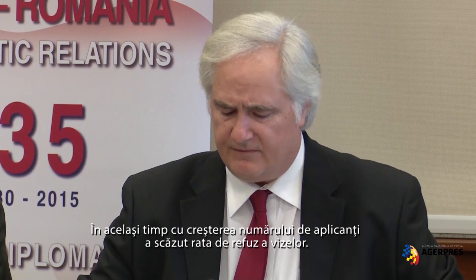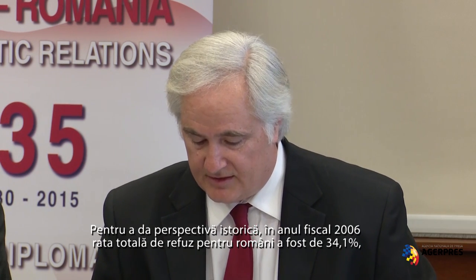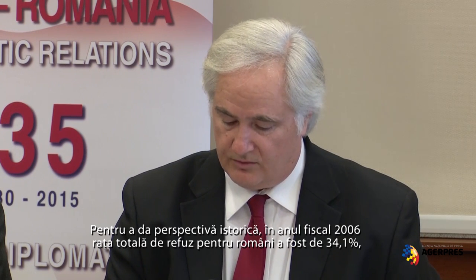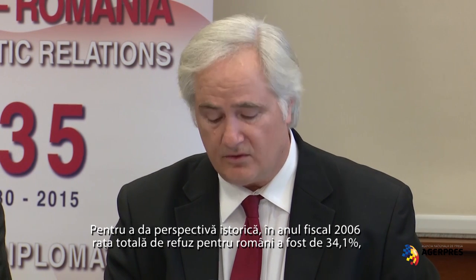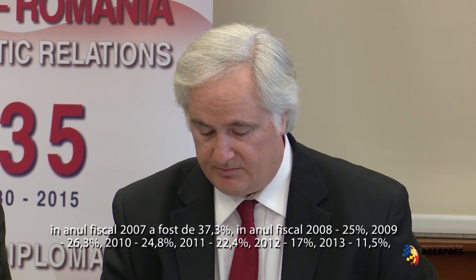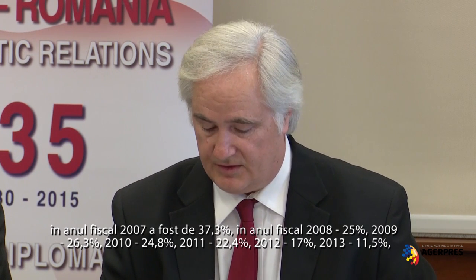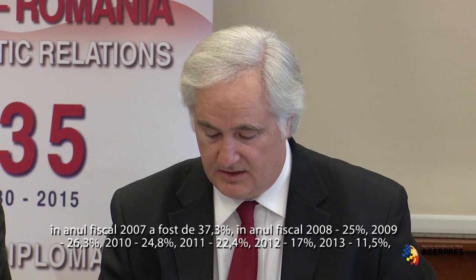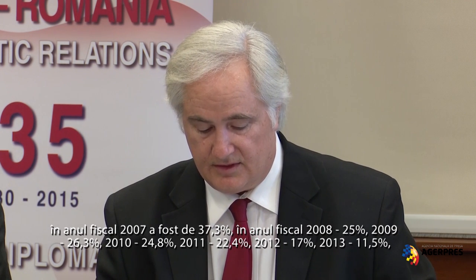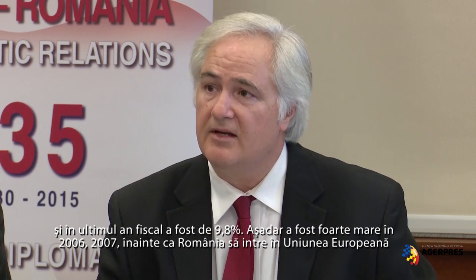At the same time, as the number of our visa applicants has begun to grow, our visa refusal rate has been declining. To put this in a historical perspective, in fiscal year 2006, the worldwide refusal rate for Romanians was 34.1%. In fiscal year 2007, it was 37.3%. In fiscal year 2008, 25%. 2009, 26.3%. 2010, 24.8%. 2011, 22.4%. Then 2012, 17%. And 2013, 11.5%. And this last fiscal year, it was 9.8%.